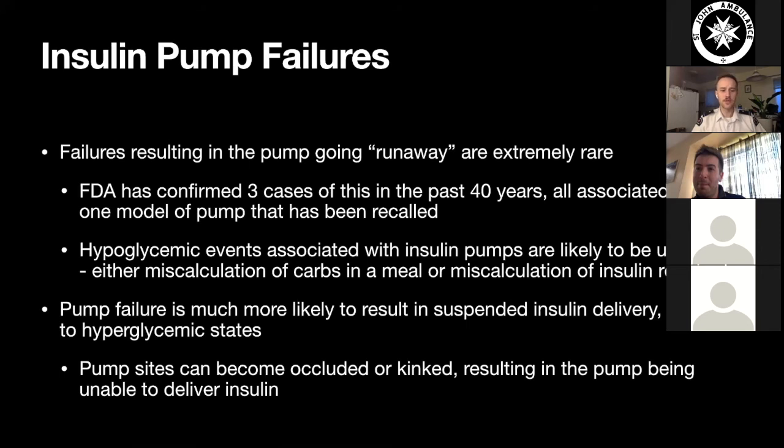All 3 of those were associated with one particular pump that is extremely obsolete to begin with now and was also actively recalled by the manufacturer. So it's very, very unlikely that it was genuinely a problem with that person's insulin pump, or that the insulin pump did something unexpected, causing it to deliver too much insulin.